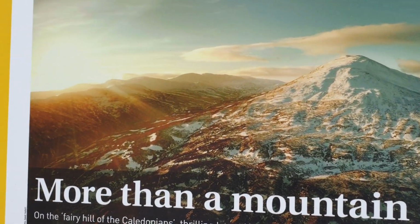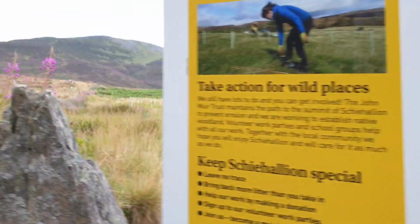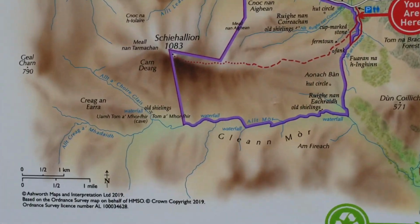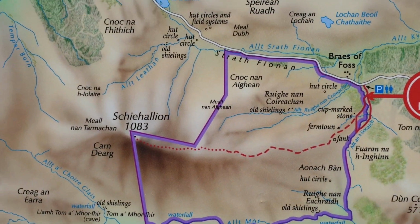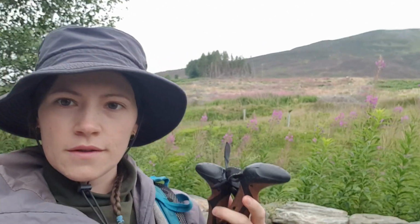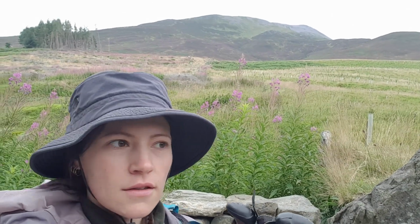Oh, that's a nice view. We won't get that today. There's no snow. There's lots of interesting stuff in the area. Yeah, I've got the walking poles with me for the way off the hill, which can be quite kind of hard on the joints.